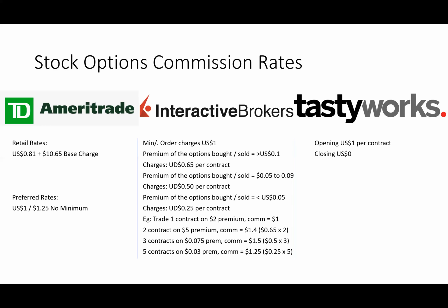For stock options, TD Ameritrade has 2 sets of charges. For retail rates, they will charge you 81 cents plus $10.65. This is the base charge. And the preferred rate is $1.25. This is per contract.